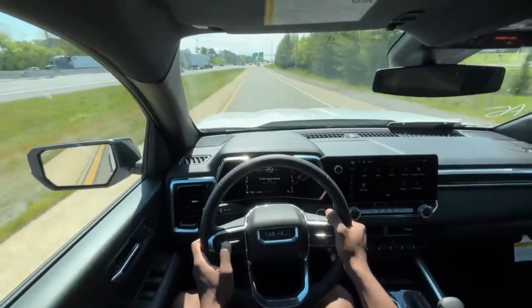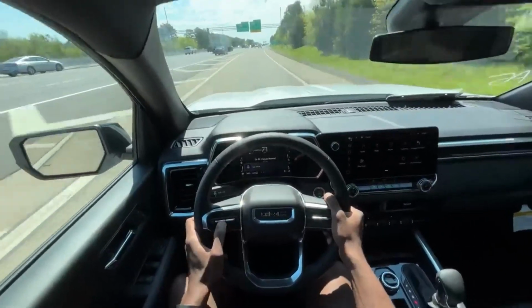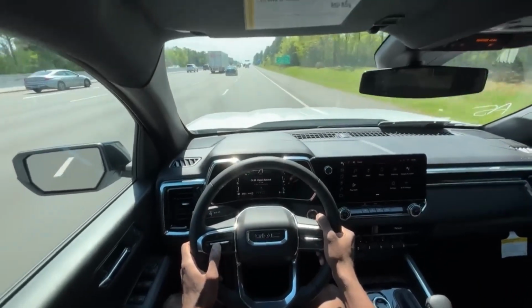That's really giving it nothing. I could have put my foot into it, but I didn't want to. I mean, it's just so impressive to get these kind of power figures from a four-cylinder.